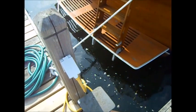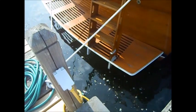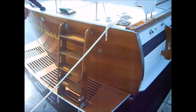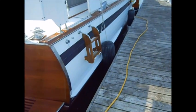And just a better view of the swim platform and the swim ladder. This works really well. The swim ladder is supported by those two teak blocks down there, so that can take the weight of some fairly big people. I'm in a 200-pound range, so it handles that very well.